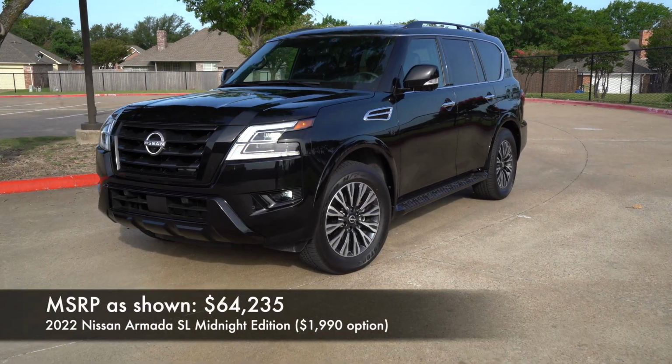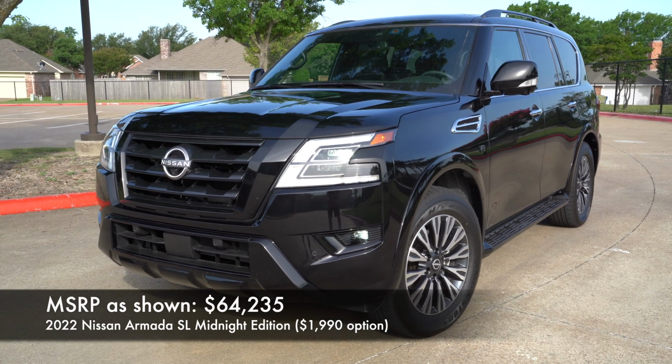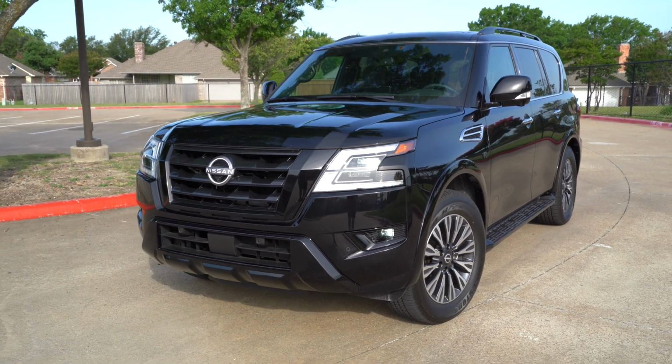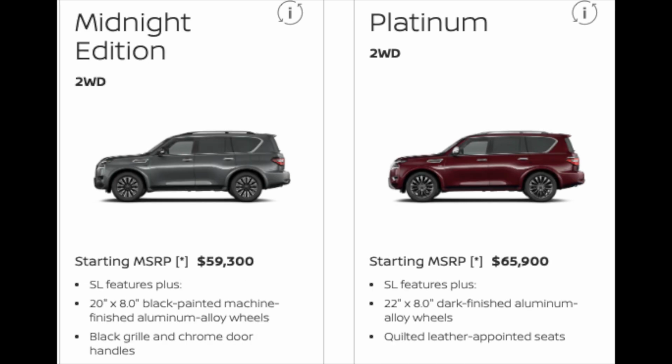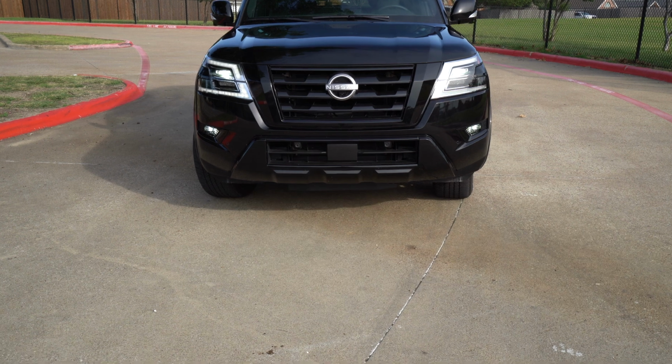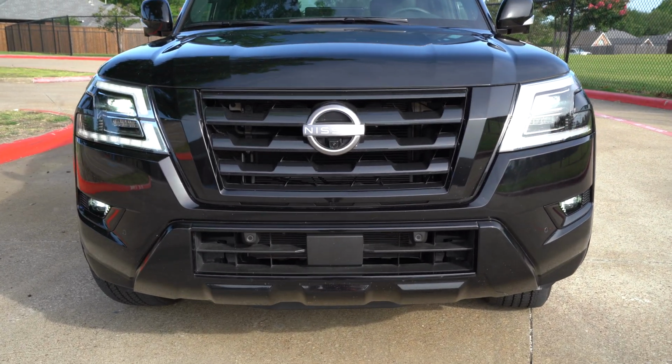Let's take a look at all the exterior details of this 2022 Nissan Armada. Now it was updated for 2021 and trim levels are the same with the S, the SV, the SL shown here, and the top end Platinum. Now this particular model, the SL, has the Midnight Edition package, so everything is blacked out.